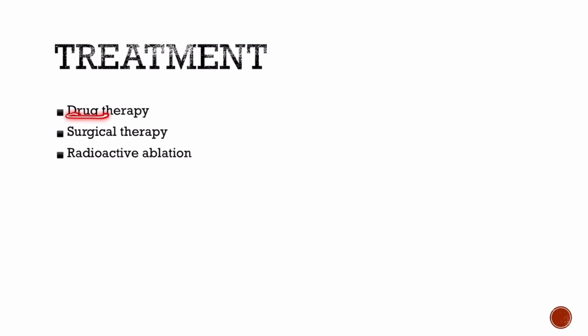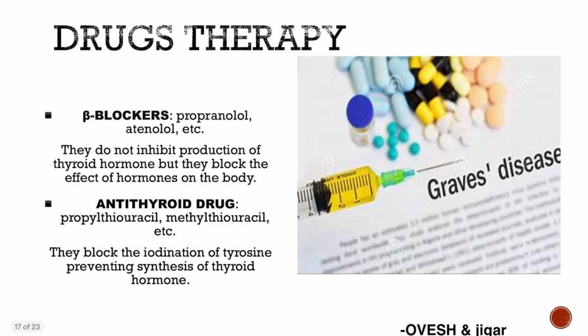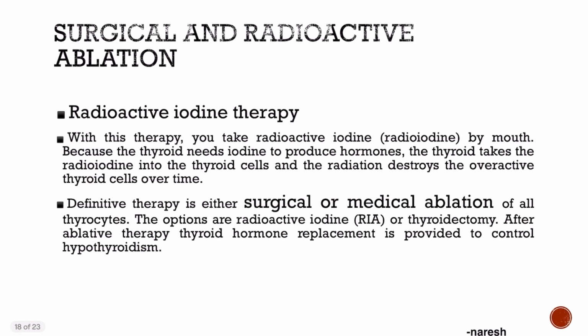The treatments involve drug therapy, surgical therapy, and radioactive ablation. Drug therapy: beta blockers, propranolol, atenolol, etc. They do not inhibit production of thyroid hormone, but they block the effect of the hormones on the body. Antithyroid drugs block the iodination of tyrosine, preventing synthesis of thyroid hormone. Surgical and radioactive ablation. Radioactive iodine therapy.